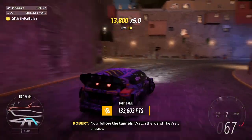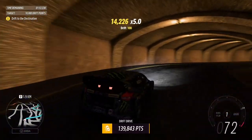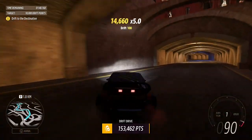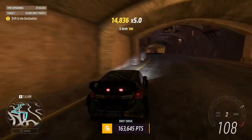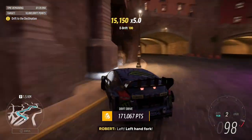Follow the tunnel. Watch the walls. They're snaggy. Left and fork.